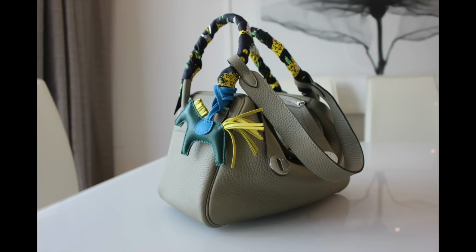I used to have an Hermes Lindy 26 in a color corsage. I sold the bag because it was a bit tricky for me to pair the color to my outfits. Nevertheless, I still find the design of the Hermes Lindy very unique and refreshing. I often say the Hermes Lindy bag can be the perfect choice if you're looking for your very first Hermes bag. So you can understand why the Hermes Mini Lindy immediately got my attention.